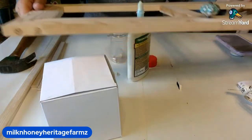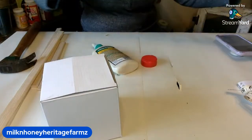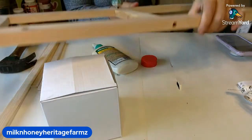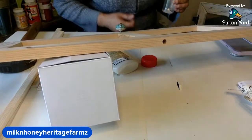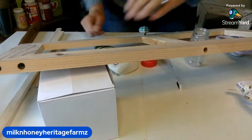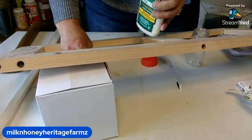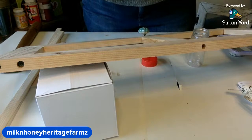Really cute. Okay, so I got those filled, and then I'm going to do the same thing to the other side. Once I get that done, then we're going to do the fun stuff. Okay. I should have probably done the other side first, but you know what? We're here together and it's getting done.